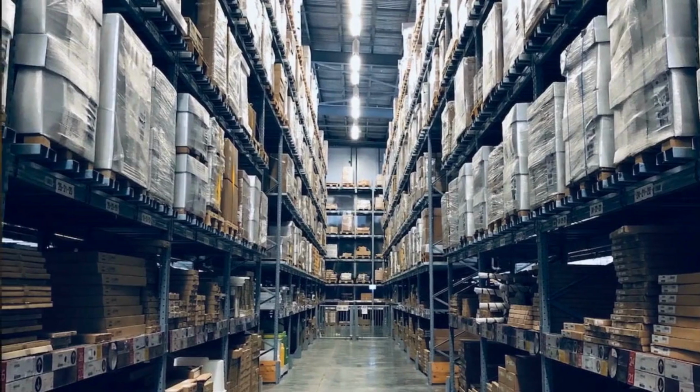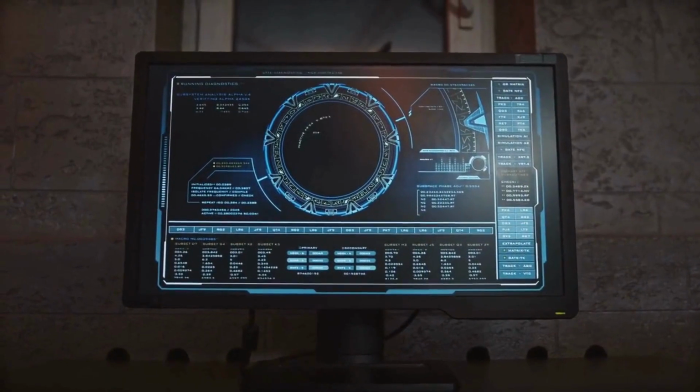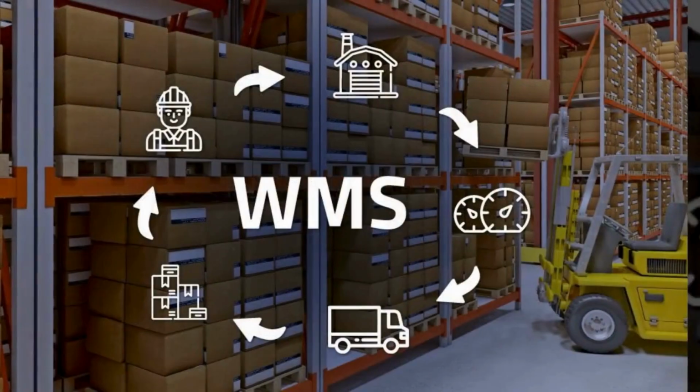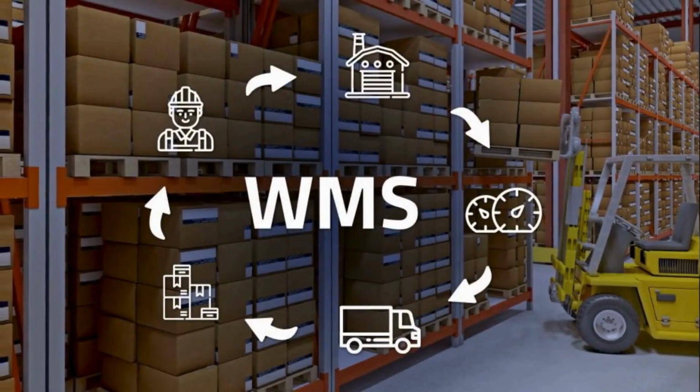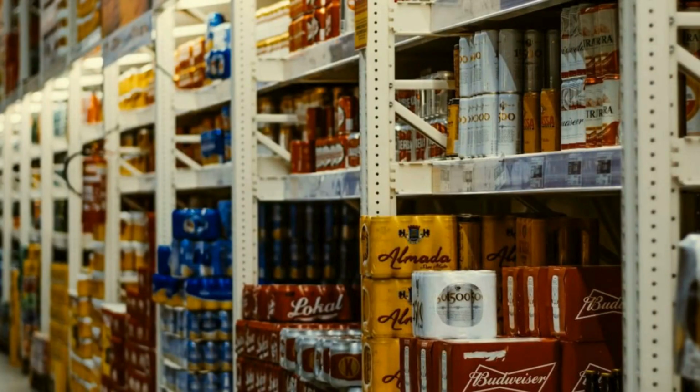In today's hyper-competitive e-commerce landscape, efficient warehouse operations are no longer a luxury, but a necessity. Managing a dynamic inventory across sprawling warehouses, optimizing picking and packing processes, and ensuring timely order fulfillment. These are just a few of the challenges faced by modern logistics professionals.